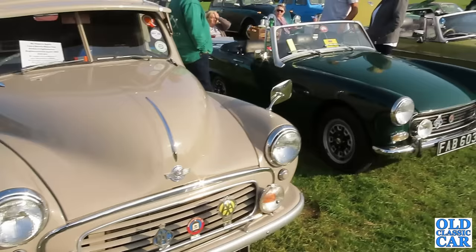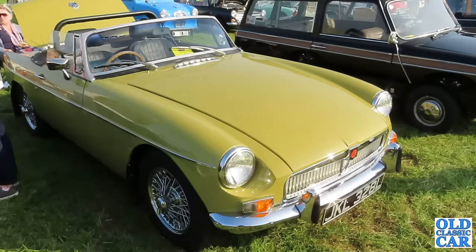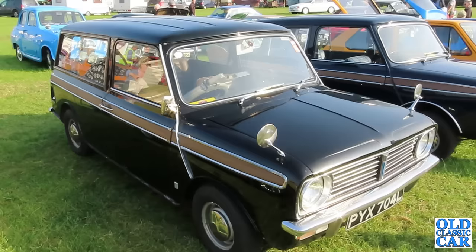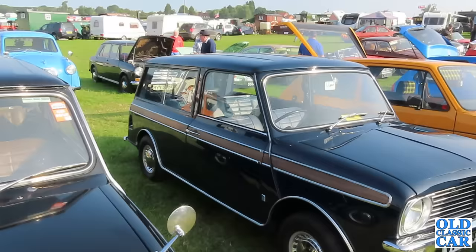And then we've got an MG Midget. Very smart green MG Roadster, MGB Roadster. It's a 73. And a Mini Clubman Estate. Also L registration. And alongside the Mini Clubman Estate is another Mini Clubman Estate. This one has the fake wood on the side.